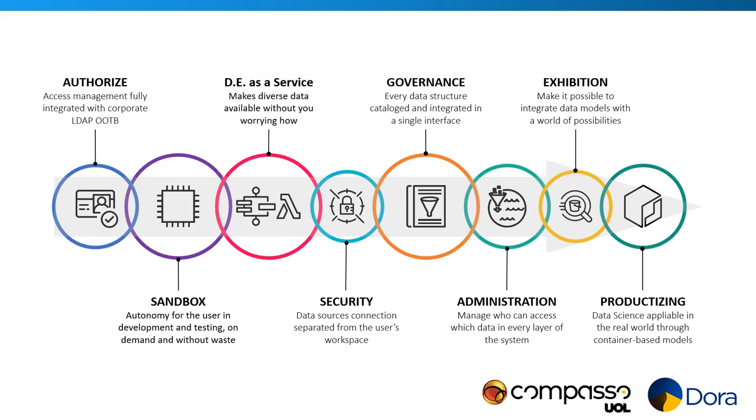Dora delivers an end-to-end solution for working with data science. From data exploring to machine learning model training until its productization, or even to be part of a bigger solution, being the data workflow for a data lake or implementing the data engineering need to work with platforms like Amazon SageMaker.